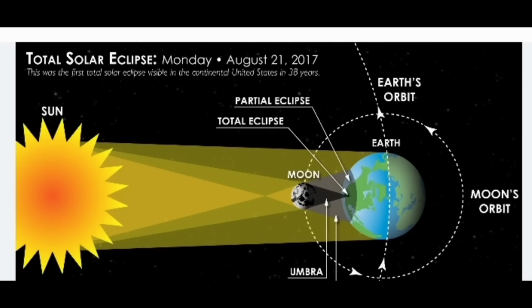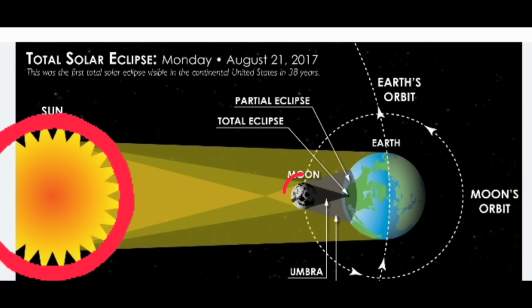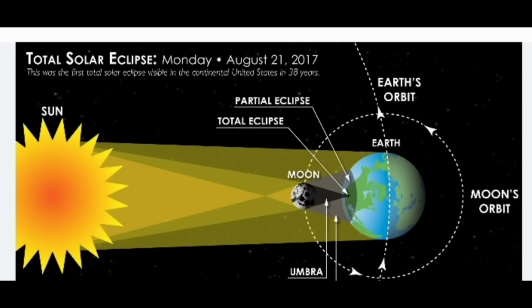I know what some of you are going to say. Look at this drawing. Look how big the sun is. Look how small the moon is. Obviously, that's how it works. Well, real life isn't a drawing. If something's prospectively smaller, then it's actually smaller. Let me give you an example.